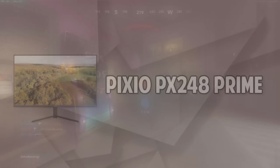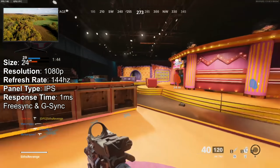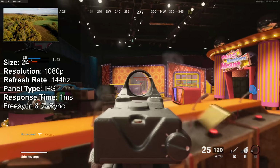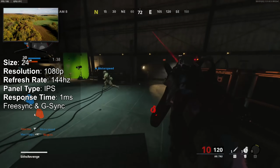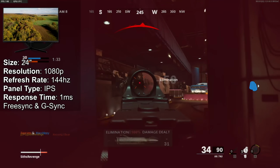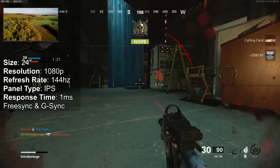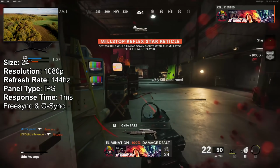So next up is the Pixio PX248 Prime. It has a diagonal size of 24 inches, a resolution of 1080p, and a refresh rate of 144 Hz, all in its IPS panel. Not only is it impressive to see an IPS panel in this price range, but it also looks like this monitor has a 1 millisecond response time. It also has AMD FreeSync and G-Sync technology, so no distracting screen tearing when you're gaming.